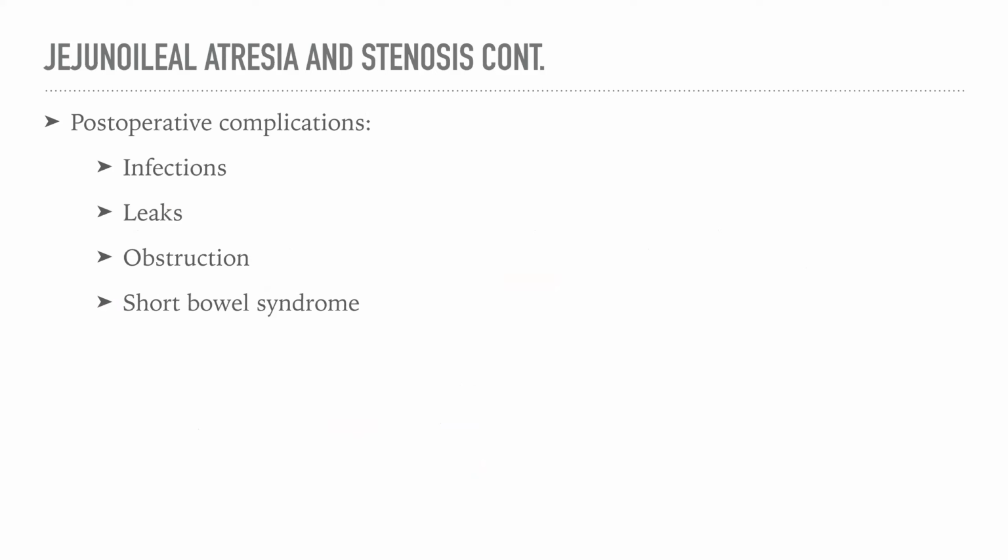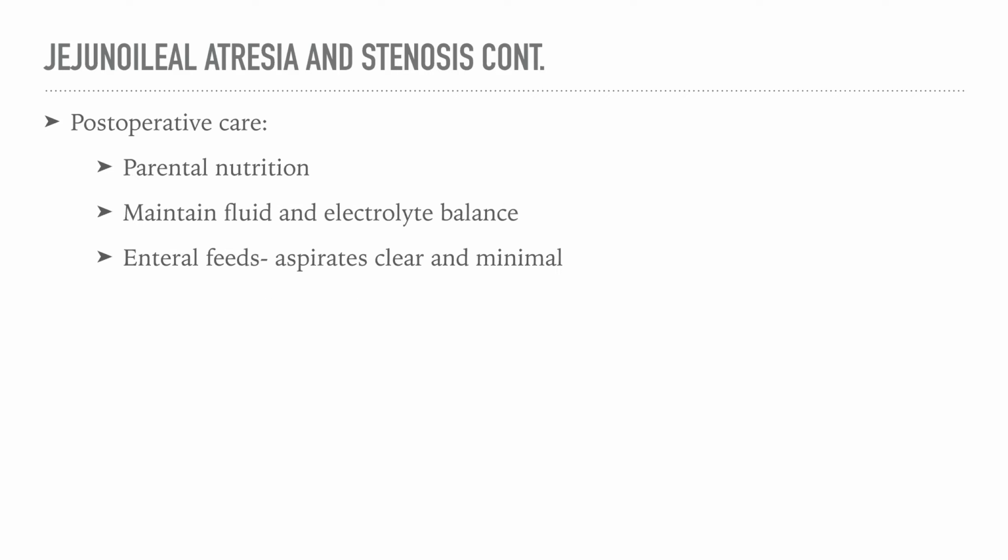With regards to post-operative complications, as with the duodenal atresia as well, infection is always one of the things, leaking from your anastomosis site. There's any obstruction not previously noted or stricturing down of your anastomosis if you've done more than one, and even one. And then the significant complication, which is evident later on, would be your short bowel syndrome.